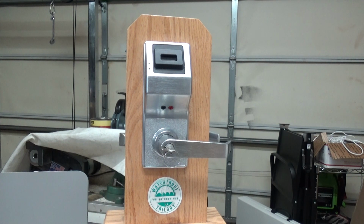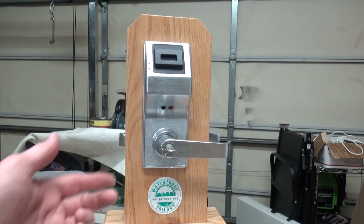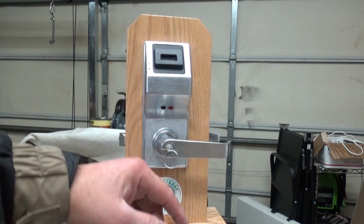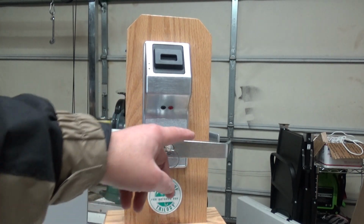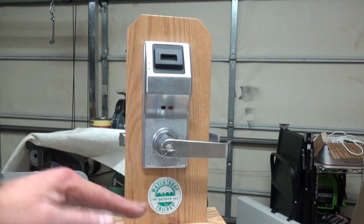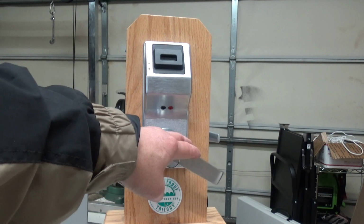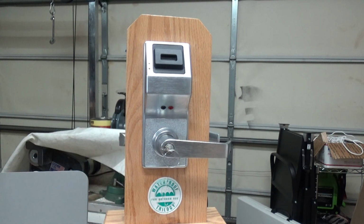Some of the things that you'll see that actually fail on locks are return springs. Those are when the lever doesn't go back to the parallel position, horizontal and parallel to the floor, and they will actually cause issues with the doors not latching. These are very simple. They've already thought of that. They already started that with the grade 1 technology that they had originally set in the system. It's just a cheap part, about $15, about $25 to install for the local locksmith.